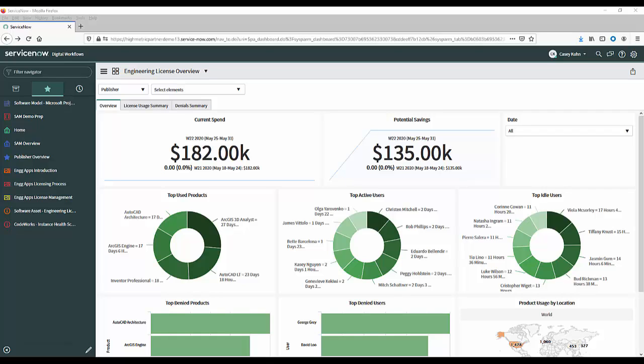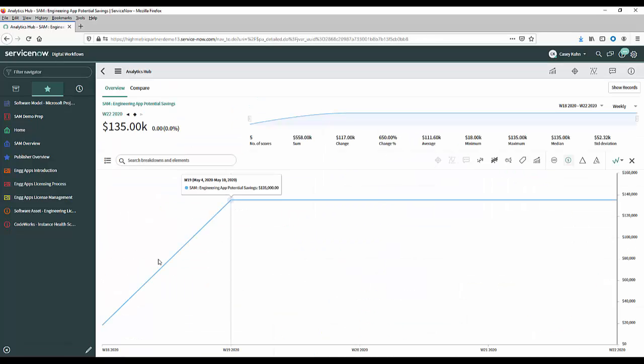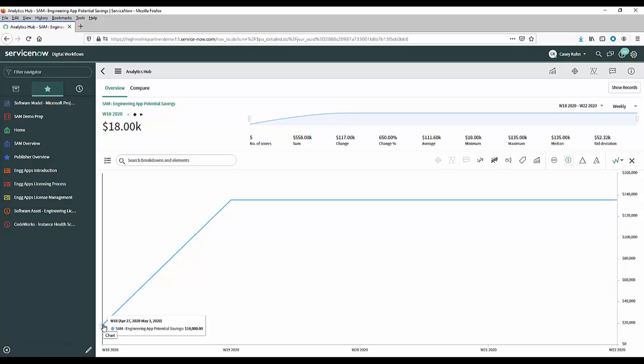Now, as I mentioned, we're going to spend a little more time on the potential savings, so let's do that now. Let's click on potential savings, and start at the beginning of our time frame. What we're seeing here is that at the beginning of the time frame we're monitoring, there was a potential cost saving of around $18,000 on engineering applications, and that was at the end of April, beginning of May. Some of you may think that 18,000 is quite a lot of money, but when it comes to engineering apps, as I mentioned, some of those can be tens of thousands of pounds per year per user. So 18,000 is not that big a number when it comes to engineering apps, but there's a saving there anyway.